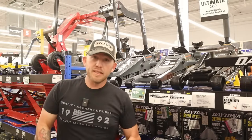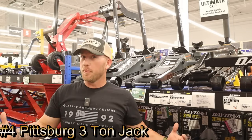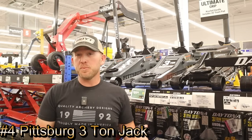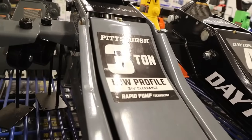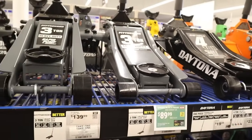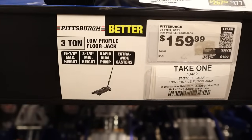So number 4 on the list is something that a lot of people don't want to have to use, but everybody has to use, and it's a floor jack. So this is the Pittsburgh 3-ton low-profile floor jack. Now I've had one of these for about 3 years now. I've lifted my truck with it, lifted my wife's car, which is a little Ford Fiesta. It sits super low to the ground.